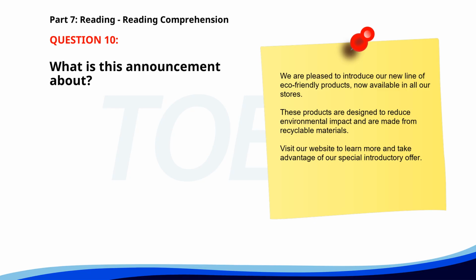Number 10. We are pleased to introduce our new line of eco-friendly products, now available in all our stores. These products are designed to reduce environmental impact and are made from recyclable materials. Visit our website to learn more and take advantage of our special introductory offer. What is this announcement about?